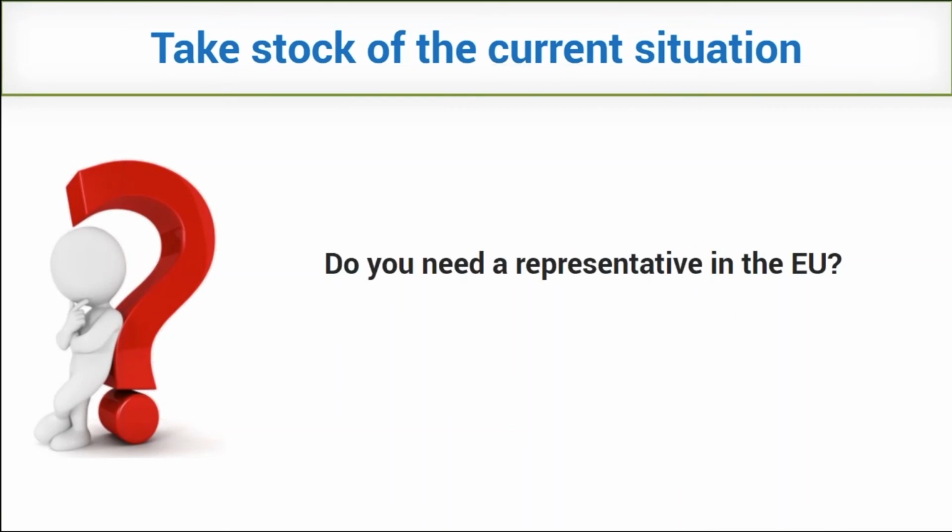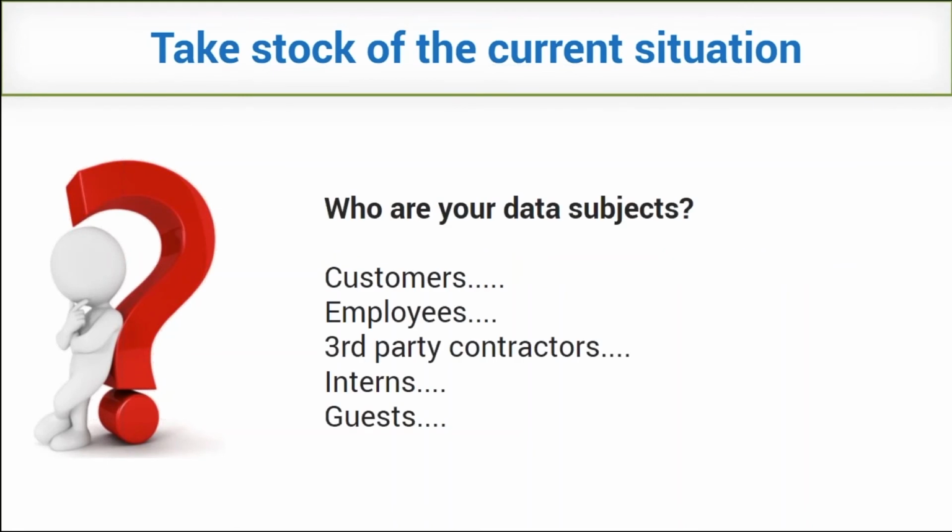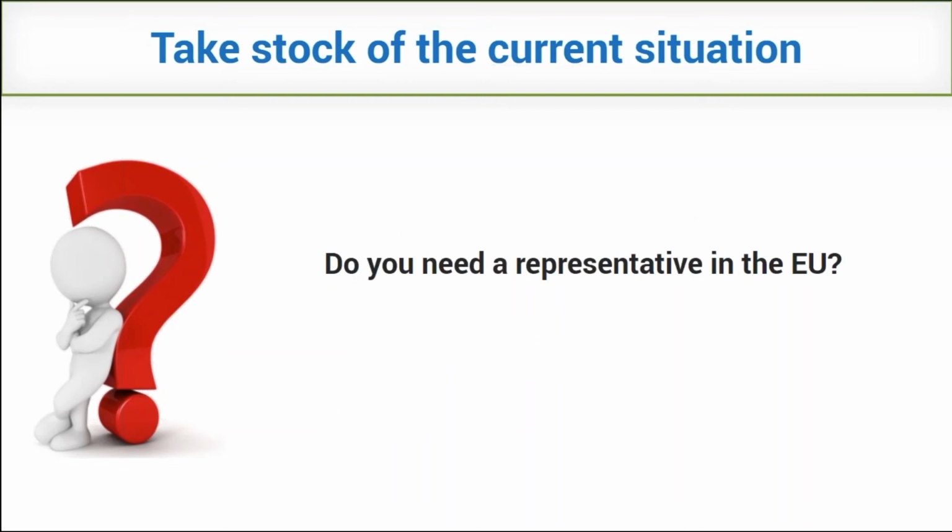Next, you need to know who your data subjects are. Whether they are customers, employees, third-party contractors, interns, or whether they are guests. Sorry, I seem to have missed a slide over here. Also, if you're not part of the European Union, then you need to appoint a representative who is based in the Union itself.